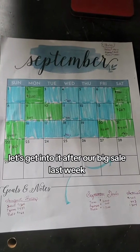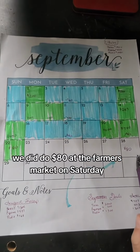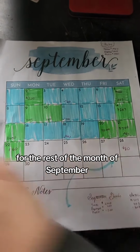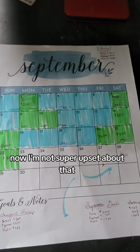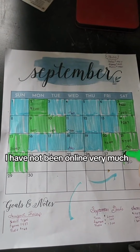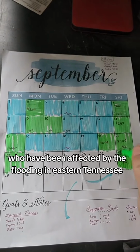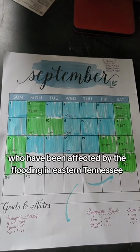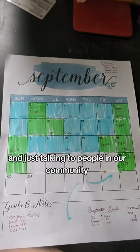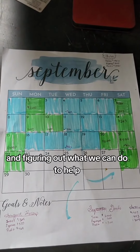After our big sale last week, we have been a little slow. We did do $80 at the farmer's market on Saturday, but that has been all of the sales that we made for the rest of the month of September. Now, I'm not super upset about that because we were pretty busy. I have not been online very much because we have family who have been affected by the flooding in eastern Tennessee, and I have been trying to connect people with resources and just talking to people in our community and figuring out what we can do to help.